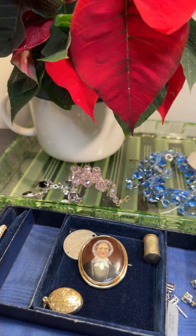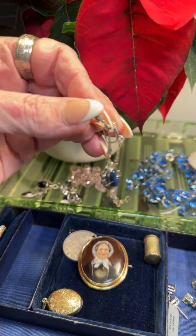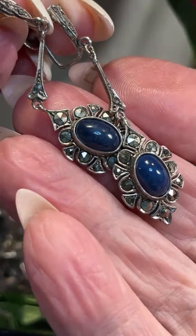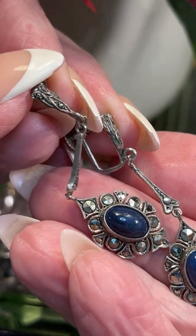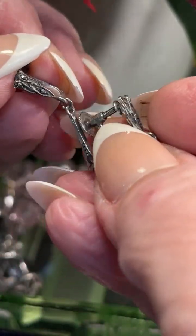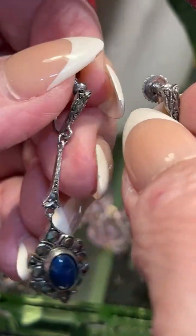Now I'll show you the antique ones that I absolutely love. But I wish that you could keep the post somehow because it would be such a shame to convert these. They're lapis. Look at the post, they're screw back. I'll wear a screw back, but not everyone will. Screw back's my favorite.